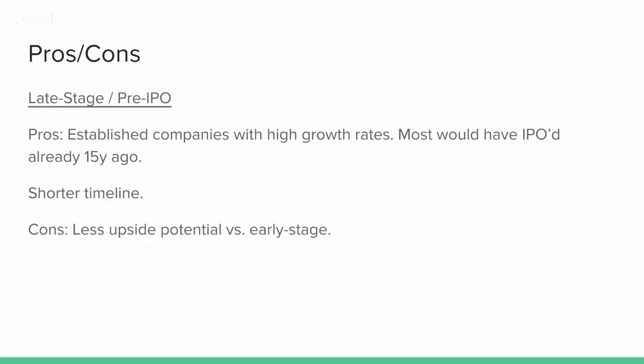All right, so late stage pre-IPO, the pros are that these are established companies with high growth rates. Most of the time, if you pick the right companies, they're growing faster than anything in public markets right now. There's just not a whole lot of really high growth tech right now in public markets. Most of it is really in biotech and mergers and acquisitions. But most of these companies would have IPO'd already 15 years ago, like I've said. Another pro is that there's a shorter timeline.